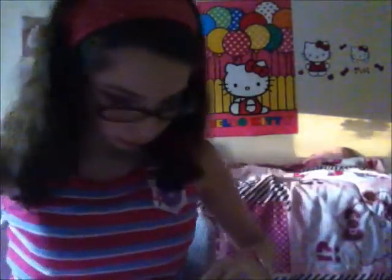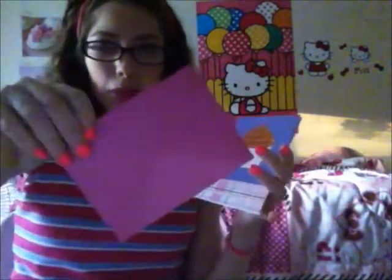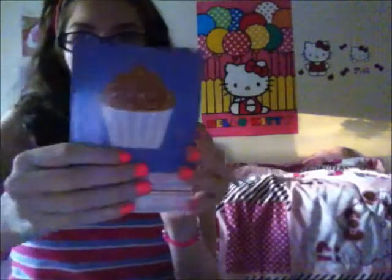So cute. Look how adorable. Oh, there's a little note. Okay, I'm gonna read the card first. Oh, so cute. Look, cute little pink paper, cute little cupcake. She knows I like cupcakes.